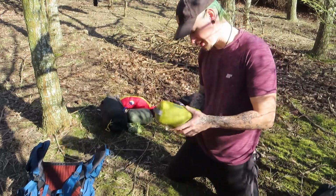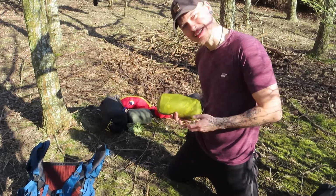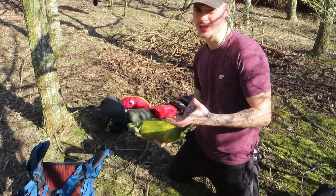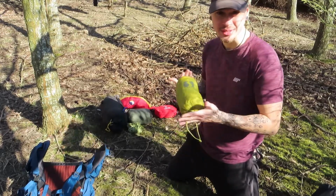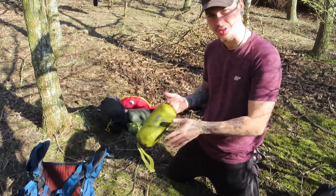Because it's ultralight, it's so thin that it doesn't really keep wind out that good. Or it keeps the wind out, but it doesn't really keep heat in. So it's still pretty cold under there. You can get some woolen ones, I know, to keep in the heat. But this is pretty nice. It's pretty small and compact, so it doesn't take up a lot of space.